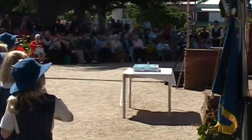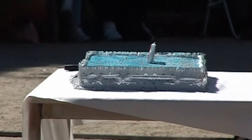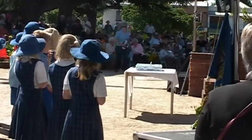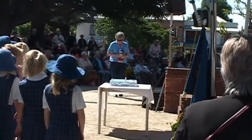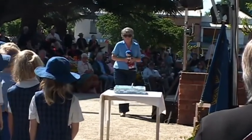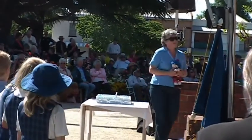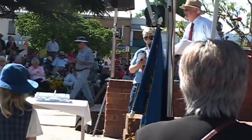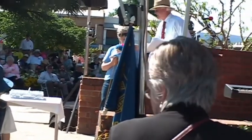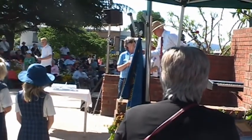Bathurst War Memorial Carillon. Now, we're going to ask Heather to bring it forward, and we're going to ask Heather especially, would she cut the children's cake representing the 75th anniversary of this wonderful war memorial? Fergus. Thank you, Morris. Well, Fergus could probably have a good go, so I'll just help him a little bit.